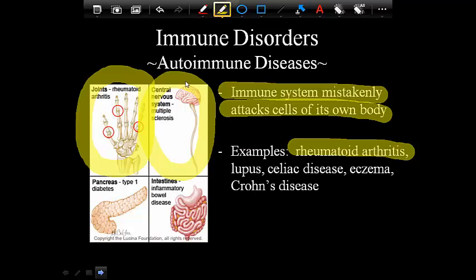There are some others I have listed here that you may or may not have heard of. I just wanted to throw a bunch out there so that maybe one or two of them would be something you're familiar with.